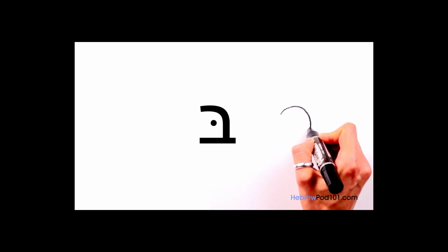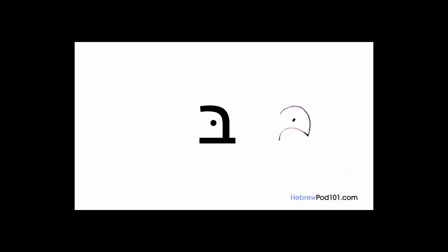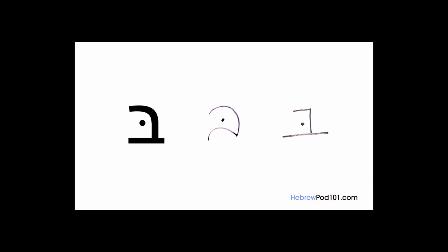Good, let's move on. The second character is Bet. The sound of Bet is B, and it looks like this. Pay attention to the dot, it has to be in the middle. The print version is like this. If you leave out the dot, Bet becomes Vet. The sound of Vet is V, but we don't count Vet as a separate letter in the alphabet. So far, you've studied two letters of the Hebrew Aleph Bet, and you've learned three sounds.